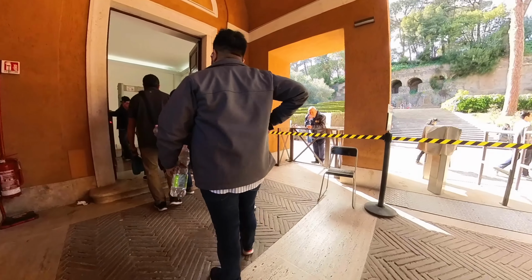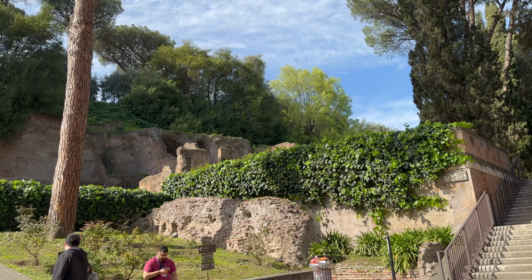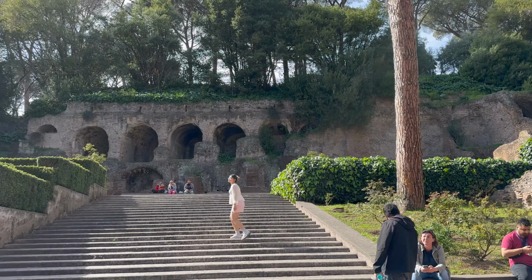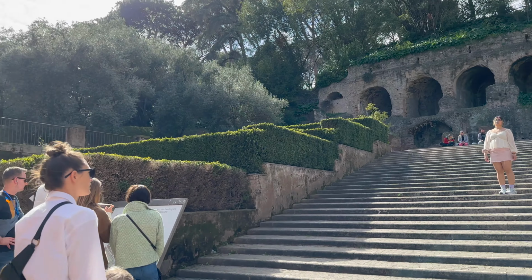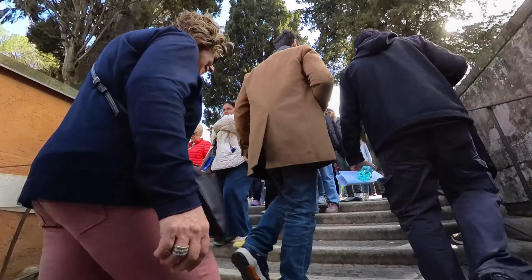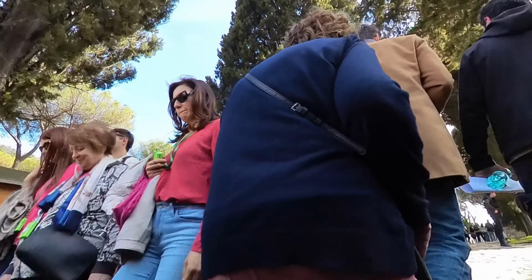After heading through security, you arrive in a beautiful entrance courtyard with stairs leading up the hill on all sides. The arched caves built into the wall right in front were actually storage rooms for food and supplies. Taking the stairs to the left, we headed up to see some of the key sites across this ancient city.